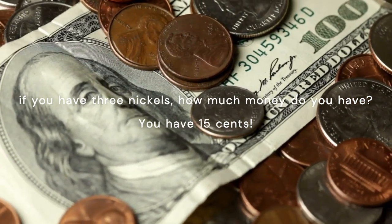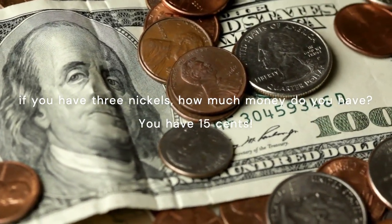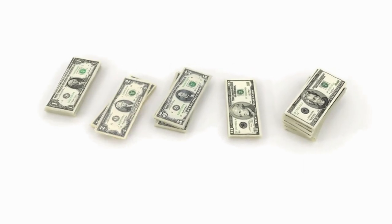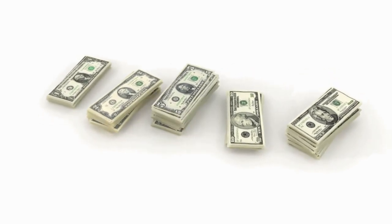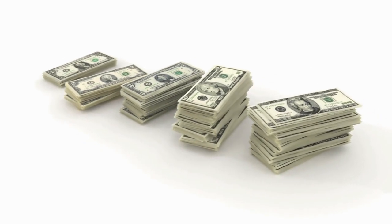But money isn't just about coins. It's also about dollars. Dollars come in bills, like 1s, 5s, 10s, and 20s. Each bill has a value, and you can use them to buy things or save for the future.